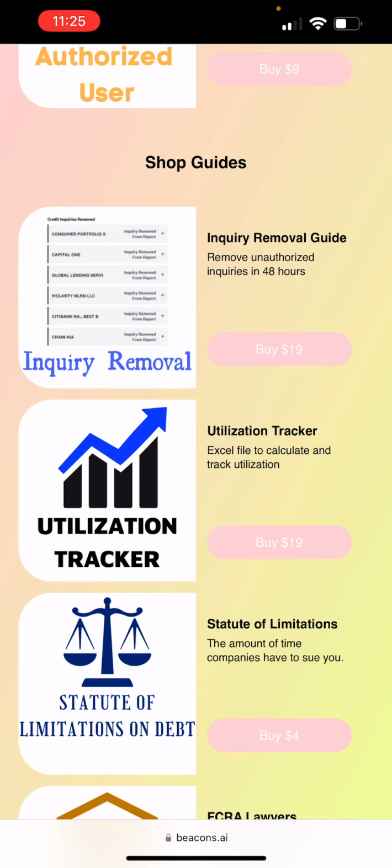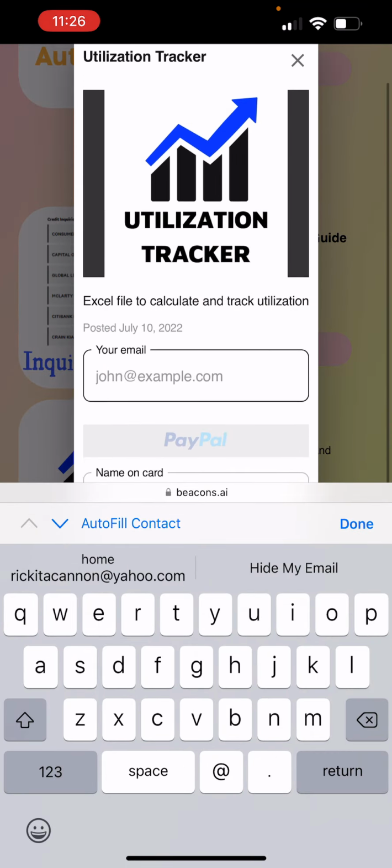On that tracker, you can figure out if you want your utilization to be at 5%, 10%, 20%, 50%, and it calculates it for you. So it'll automatically tell you, hey, if you have a $500 credit card, this is the balance you need to have so that you can have a 5% utilization. So for 5% on a $500 credit card, you'll have a $25 balance, and for 10%, you'll have a $50 balance. But it'll calculate it all for you.